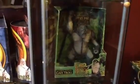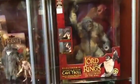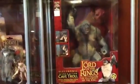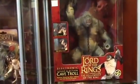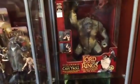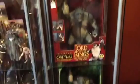Vintage Cave Troll. Open in here to get a better look. This is a very hard one to get. I posted a video on these earlier, and it's got the extra protective window. They're pretty much identical, though. Awesome figures. I love the Cave Trolls. Very lifelike. They both make sound. They're both going to be very rare in the future.